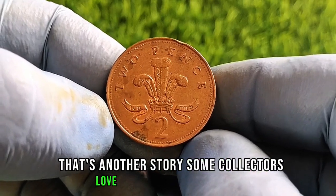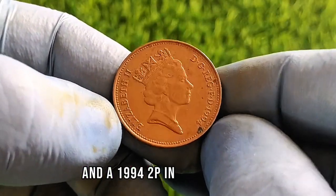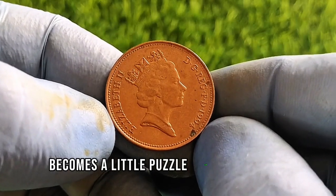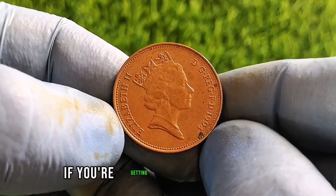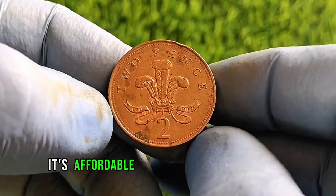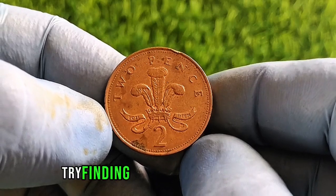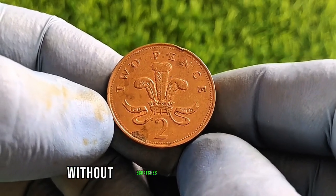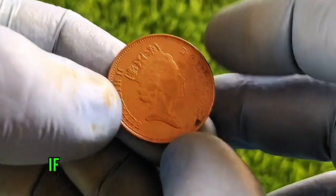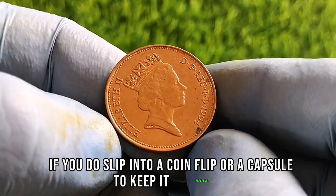Some collectors love to complete year sets, and a 1994 2p in mint condition becomes a little puzzle piece in their full collection. If you're getting into coin collecting, this coin is a perfect start. It's affordable, historically relevant, and easy to understand. Try finding one in top-grade condition without scratches or discoloration. If you do, slip it into a coin flip or a capsule to keep it preserved.